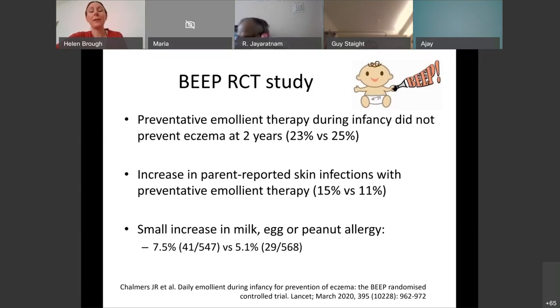So it just shows how things can be very different from the pilot studies to the randomized controlled trial. For example, in Australia, based on the pilot studies, they had already invested hundreds of thousands of dollars to implement this strategy into their public health measures. And now they're going to have to reverse that.